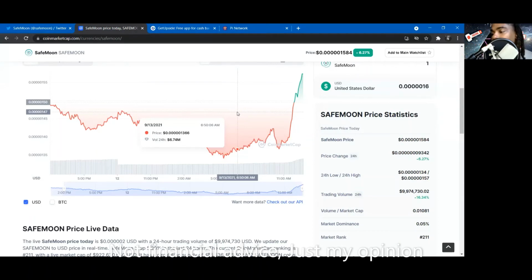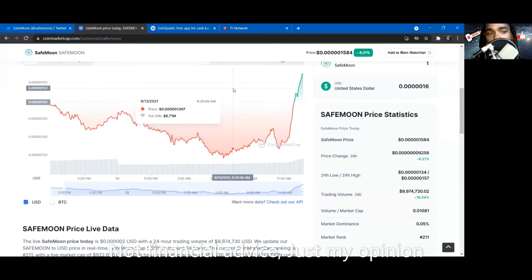I believe, in my opinion, when it becomes a simple credit card to Safemoon type of transaction, that's when we'll see the squeeze that everybody's talking about. But that's just my opinion. Could be wrong.